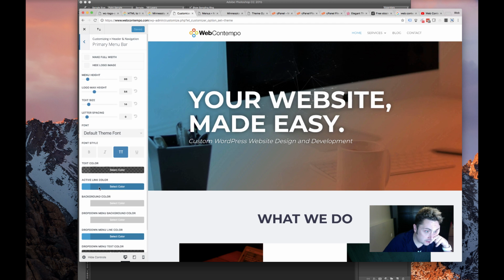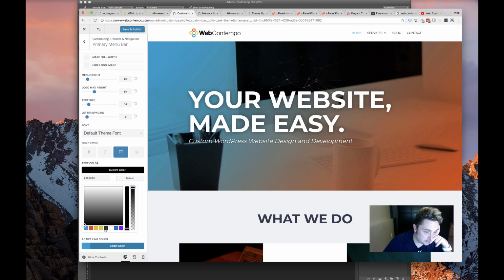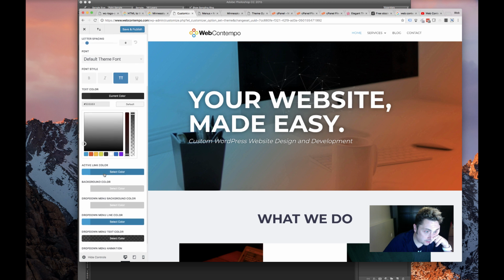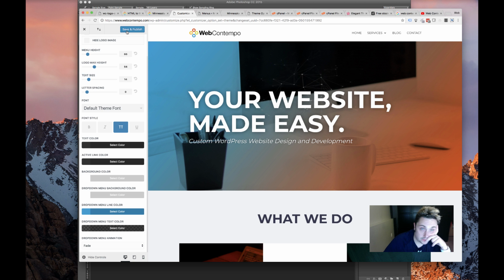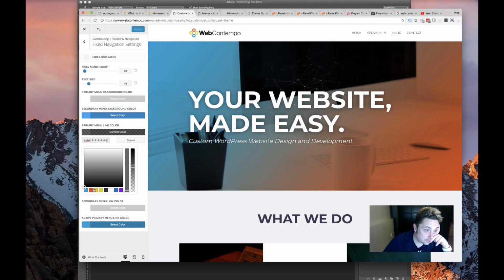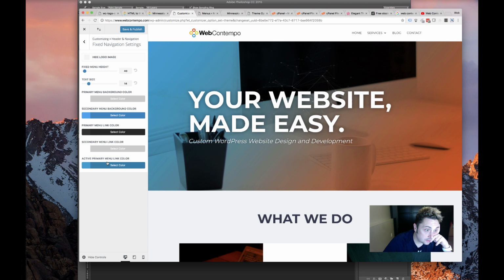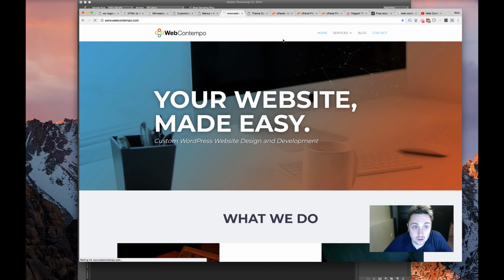Primary menu bar, active link. Okay, so text color, let's cut the crap. I want it to be 333, and then active link color 333. There. Fix nav, same thing. And active primary menu link color, good. Okay, that should solve that problem. So those links will all work across the site now.